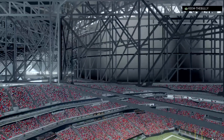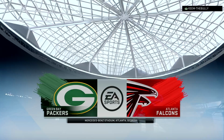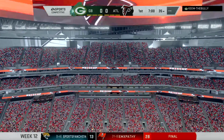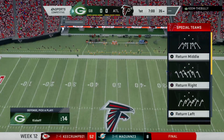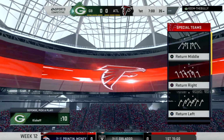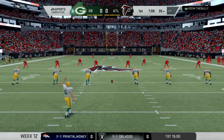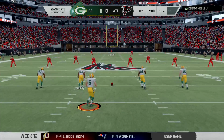First opened in 2017, there's a look at the beautiful state-of-the-art Mercedes-Benz Stadium here in Atlanta, GA. The scene a few moments ago, here it is. It's unlike any other in sport as both teams made their way out of the tunnel. These folks are fired up as their guys are ready to do battle between the Green Bay Packers and the Atlanta Falcons. The final playoff push is upon us.